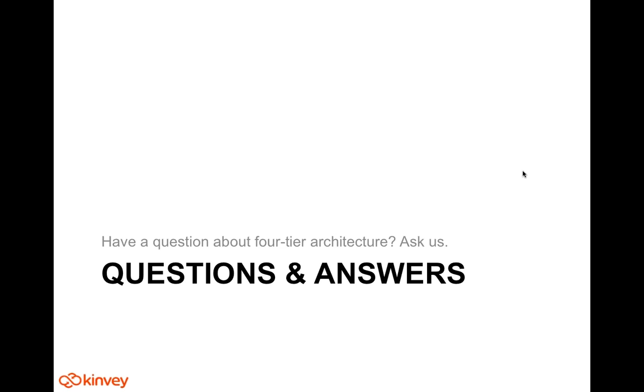end-to-end as well. Excellent. So our next question is, besides the client layer, would the other layers in the 4-tier architecture benefit from or require authentication and authorization? Absolutely, yes.